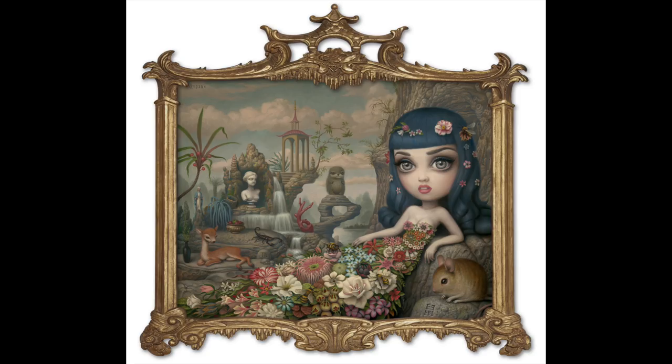Even though this is a doll representation of Katy, it looks like her. I think the framing of the painting goes really well with the two. It kind of adds to it. It's just a very overall exceptional painting.